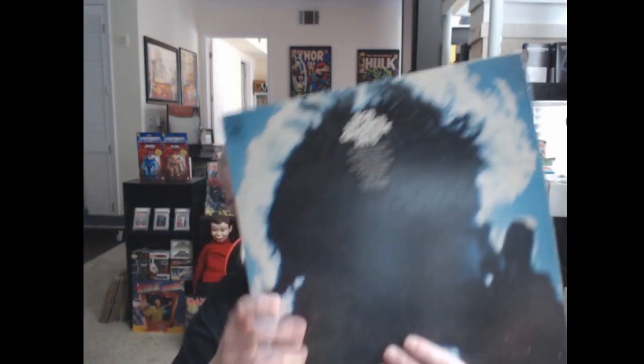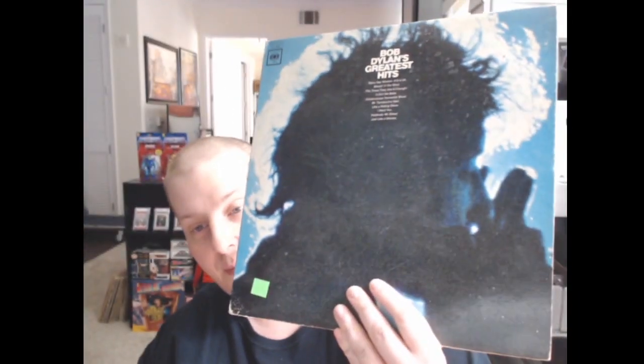That's kind of your bread and butter. Same thing with this, Bob Dylan's Greatest Hits. Grab that for $1 or $2, and then you can sell that for between 12 and 18 bucks, somewhere around there. It really depends on the pressing. That's the thing about records, they were pressed in different areas around the country, or pressed in another country, so there's a different edition.